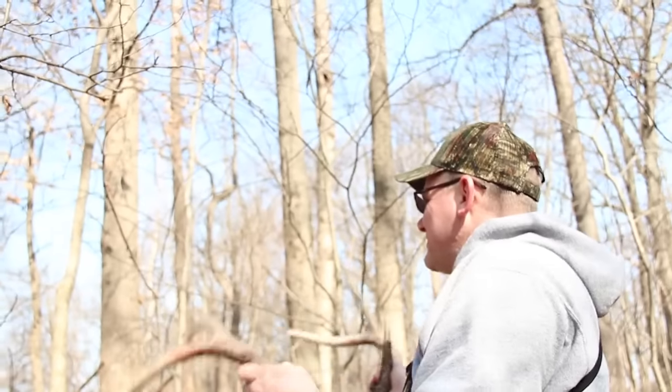Hey, what we got? Match set. Good one. We've been covering this cornfield that Matt's been seeing a lot of the deer wintering here and feeding in. How many a night sometimes out here? 150. 150 deer off in this field that we just covered.